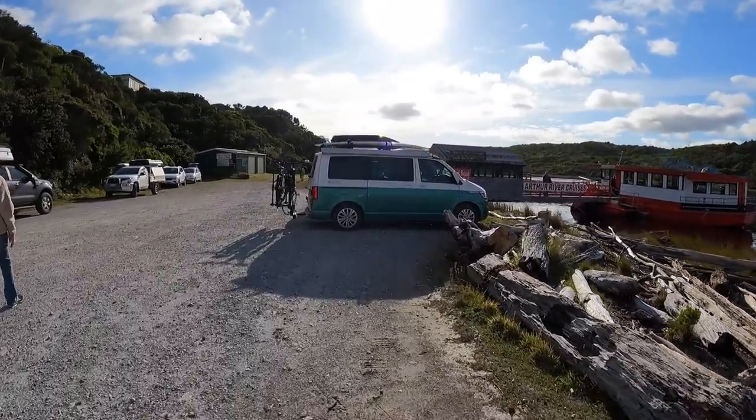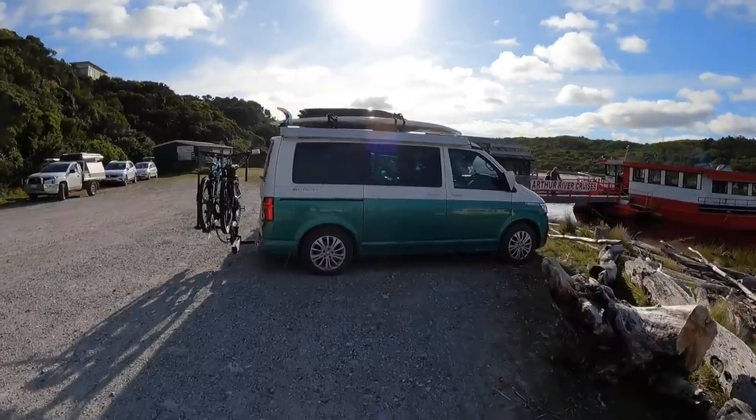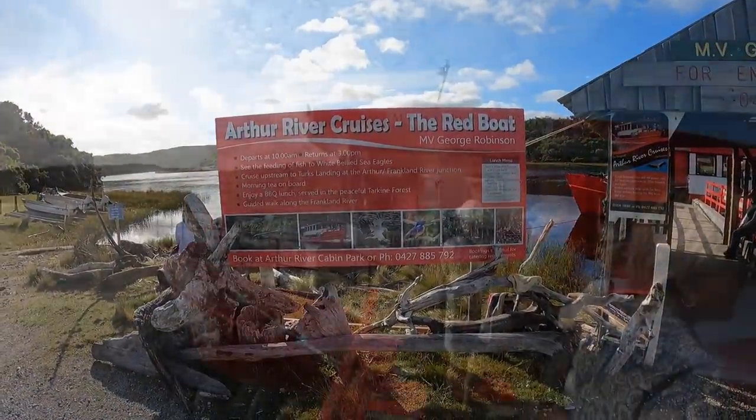Check out this Volkswagen. How cool is this little thing? Volkswagen camper, she's a cracker. V-Dub California. It's the Arthur River Cruises, the red boat.